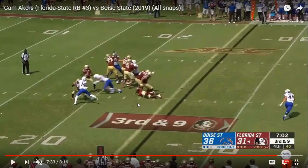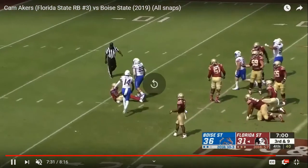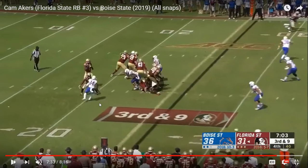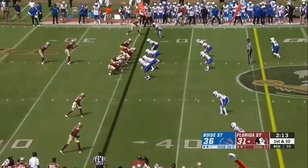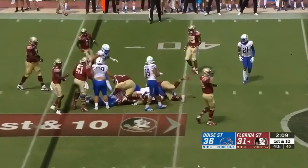Same thing, great blitz recognition. Unfortunately, the left to right tackle doesn't do his job and it results in a sack, but Akers here picks up his guy right off the end. Bam, excellent. Nice quick cut.